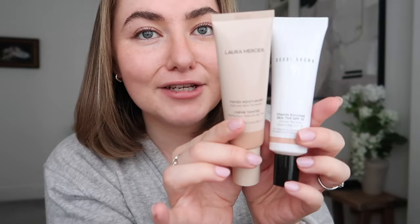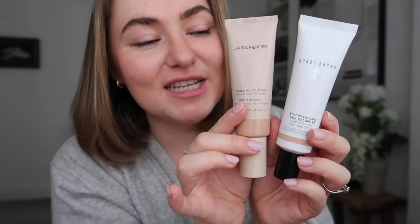So I'm mixing these two together, the Bobbi Brown Vitamin Enriched Skin Tint and the Laura Mercier Tinted Moisturizer. Both of these have SPF in them, but this one only has 15, this one has 30, which means we only have 30. They don't add up together. I know a lot of people get confused at that. They're like, oh, you've got 45 on your face. No, SPF 30, which is great because in the winter time, and especially now, I do not remember to put SPF on my face. I don't remember it as an extra step. So the fact that it's in my skincare takes that hassle away from me. So those are the two bases that I am loving at the moment.